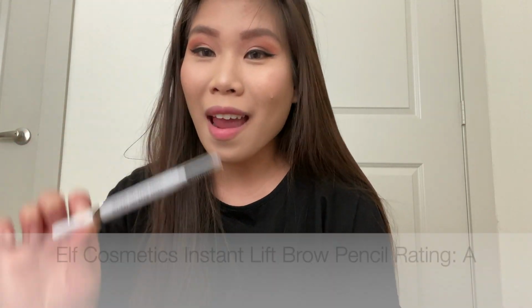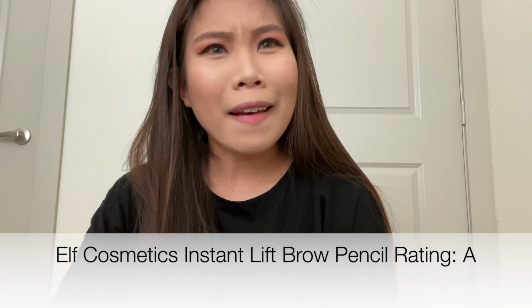So, and last but not least is our e.l.f. Cosmetics Instant Lift Brow Pencil in the color Taupe. I definitely give this one an A-, or maybe an A, just because it is only $2. I mean, come on, there's a huge difference to spending $24 or $30 on an eyebrow pencil. It's also creamy. The color is on point. I am so surprised how in love I am with the color.